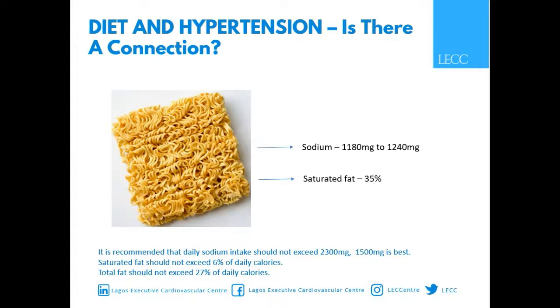Now, bear in mind that I said earlier that the amount of sodium that a hypertensive person is allowed per day is 1,500, and for a person that is not hypertensive is 2,300. Now, in a 70 gram pack of instant noodles, you have about 1,180 to 1,240 milligrams. The most common ones have 1,240 milligrams in 1 pack. That is in just the noodle. Now, most times we don't just take 1 pack because this 70 gram pack is the small one. You take 2 of that. So by the time you have 2, you've already taken in 2,480 milligrams. That is excluding whatever you're going to add to it.